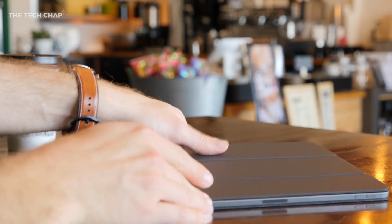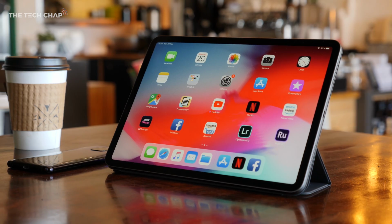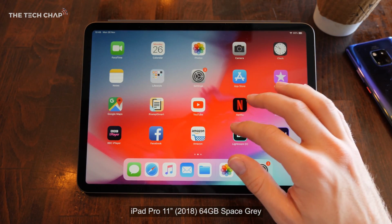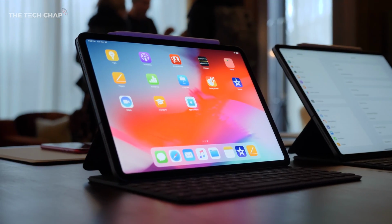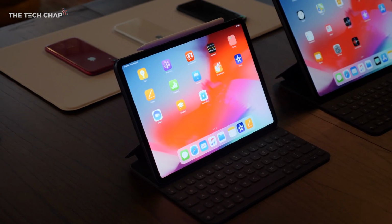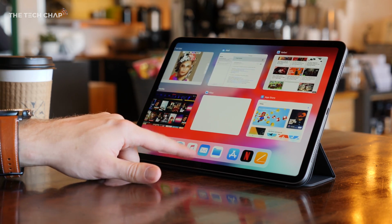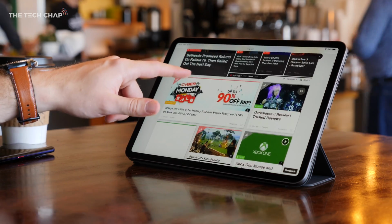Hey guys, I'm Tom the Tech Chap and I've been using the new 11-inch iPad Pro for around a month now. I bought this one myself for £769. That's a lot of money, and once you add on a smart cover, maybe an Apple Pencil, or go for more storage with LTE, it'll easily set you back over £1,000. So what's new? Is it a big upgrade over the 2-year-old iPad Pro I was using? And should anyone actually buy this?